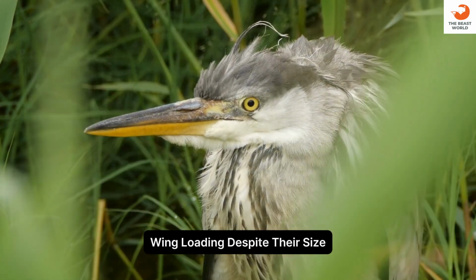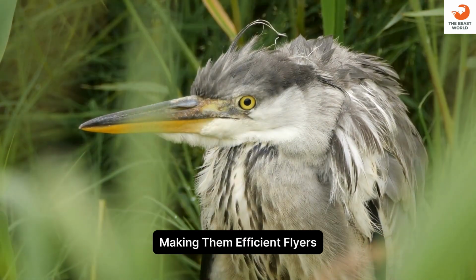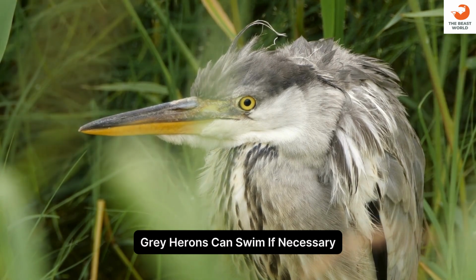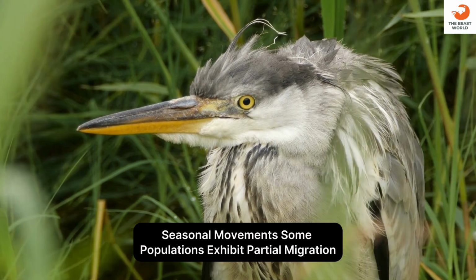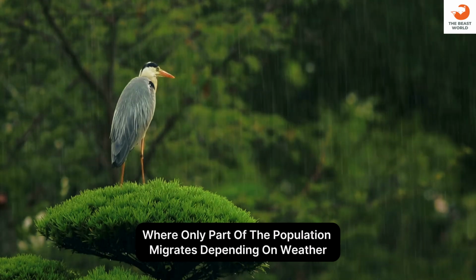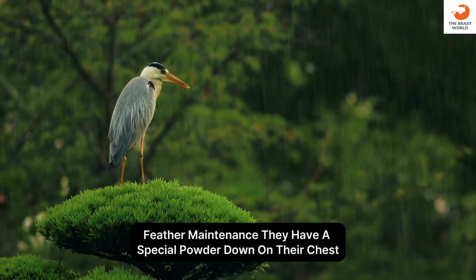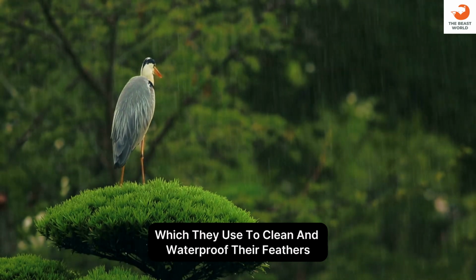Wing loading: despite their size, they have relatively low wing loading, making them efficient flyers. Swimming ability: while not common, gray herons can swim if necessary, using their wings to propel themselves. Seasonal movements: some populations exhibit partial migration, where only part of the population migrates depending on weather conditions. Feather maintenance: they have a special powder down on their chest, which they use to clean and waterproof their feathers.